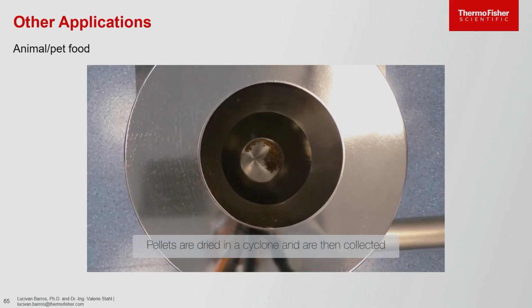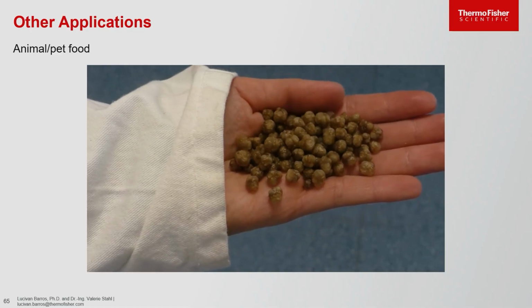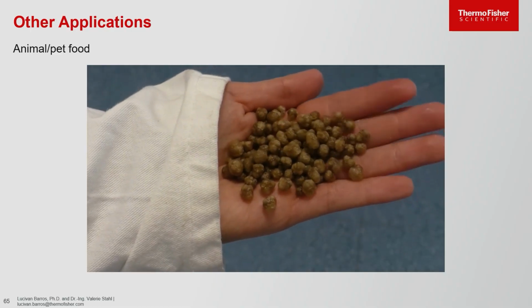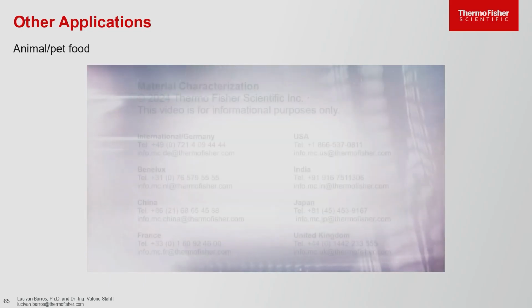Pellets are dried in a cyclone and are collected. There you go. Cool.